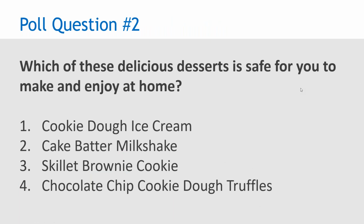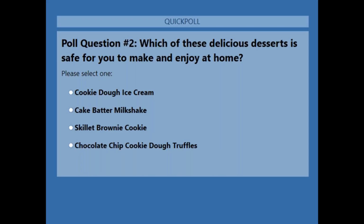Shelley? Hello. Okay, we're going to ask you another poll question. This one you've got to put on your food safety hats, which you all have on. Which of these delicious desserts is safe for you to make and enjoy at home? Which one of these could be made safely at home? Cookie dough ice cream, cake batter milkshake, skillet brownie cookie, chocolate chip cookie dough truffles. What do you think? I told you we're going to make you feel hungry and wanting something delicious here. All right, we'll leave this open for about 15 seconds. So please take the poll. We'd love you all to take it because it's a lot of fun to see what people say.